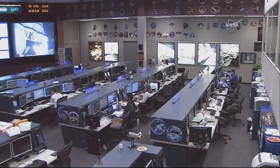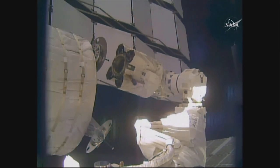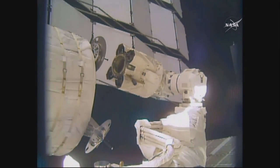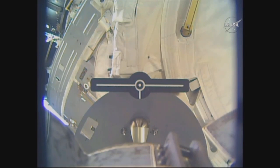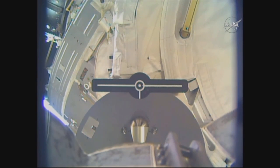We'll take one last look at BEAM. You can see the station's robotic arm now backing away as it successfully transferred the expandable module from the trunk of the Dragon spacecraft over to its new home on the aft port of the Tranquility module, where it's going to be attached for the next 2 years for a very important technology demonstration, the first human-rated expandable structure to be flown in space, now attached to the International Space Station.